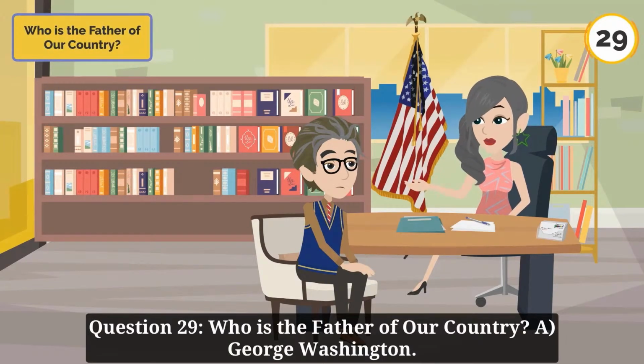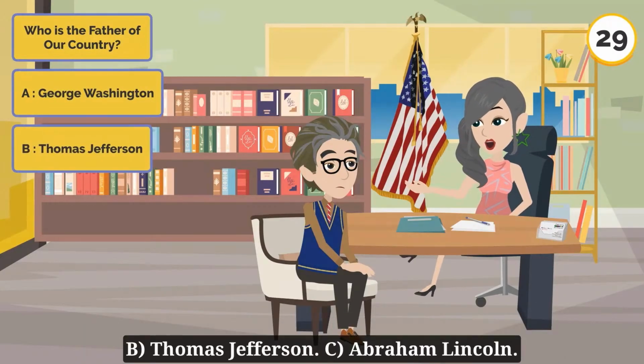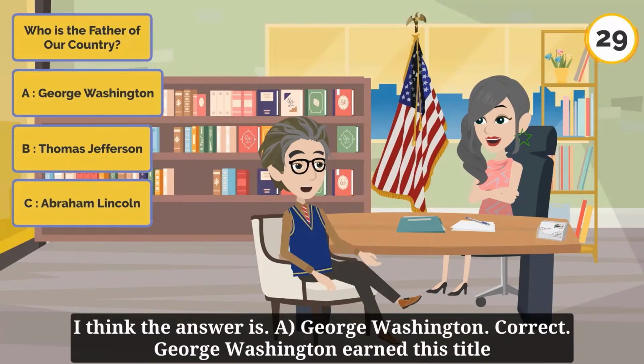Question 29. Who is the father of our country? A. George Washington. B. Thomas Jefferson. C. Abraham Lincoln. I think the answer is A. George Washington.